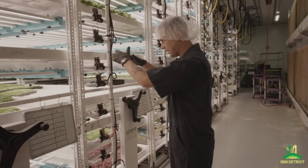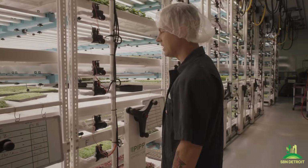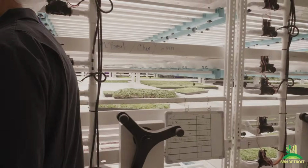So the lights spread out like this, and if they're closer together, then we're able to capture any sort of bleed over into the plants and absorb as much as we can and use as much as we're using. So it's trying to minimize the waste on the energy side.